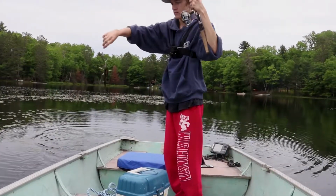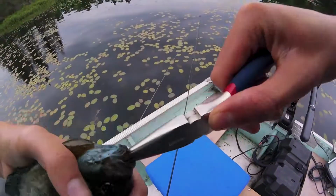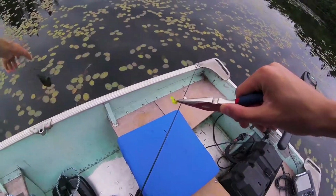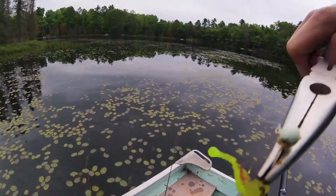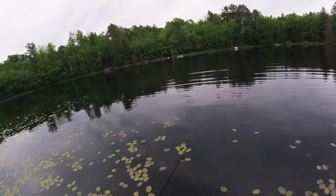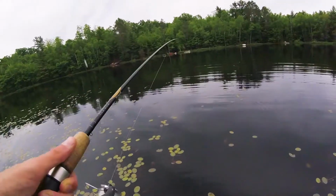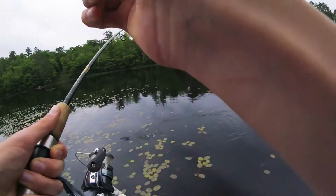Good size, maybe around 8 inches, 9 inches. Here he goes. He's bleeding a bit, as you can see on the bait. There's a fish right there. That's a really nice bluegill too.